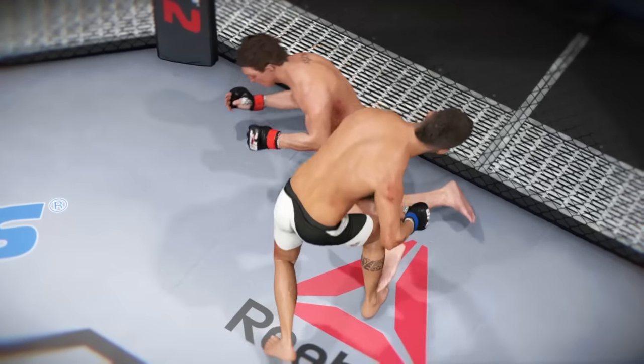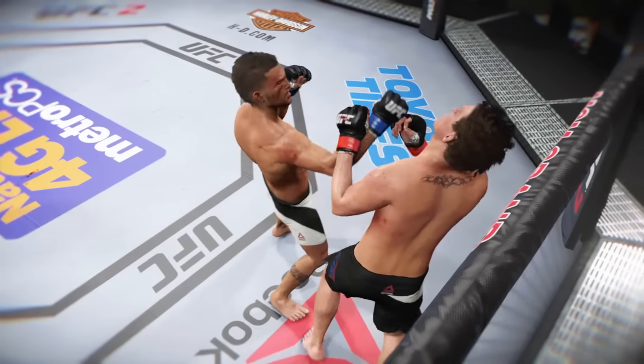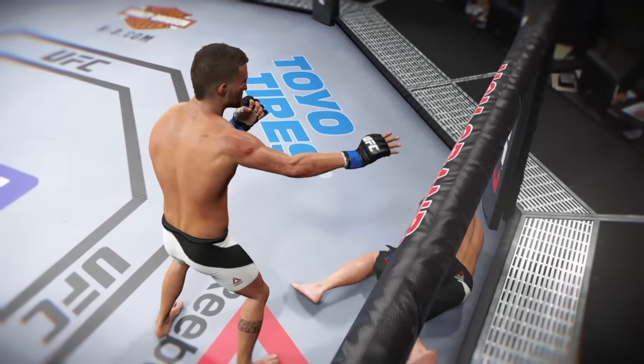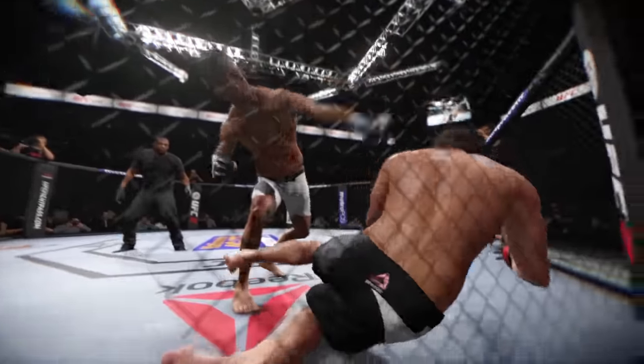Joe, here's the finish on our fight replay. We can see it from another angle here. Here is the huge uppercut that lands right on the money and ends this fight. And here it is again. Boom! Right on the button.